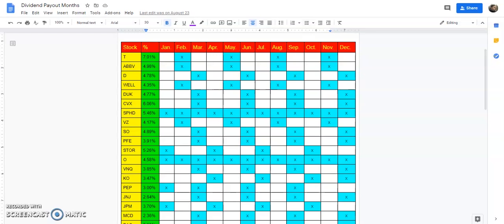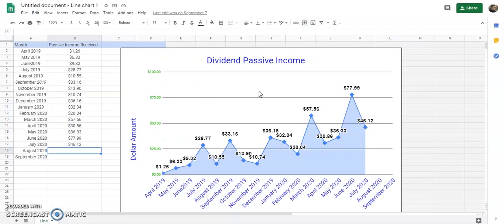Now let's take a look at last month. If we take a look right here in July 2020, we received $46.12 in dividends. Now we're going to be going to August. Obviously, we're about a month behind because September just ended, so we have that month to also fill in, which I will fill in for you guys soon. But if we take a look, I received $46 in July, and the month before that in June, we received $77.99, which was the highest. I know how much I received in August, but in September, I can tell you that we definitely broke the highest record we have.